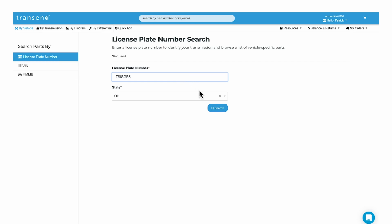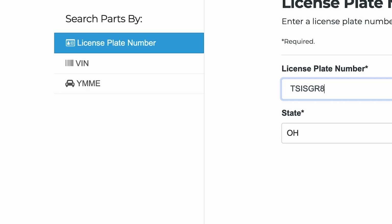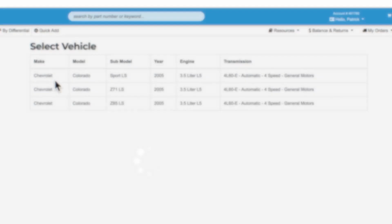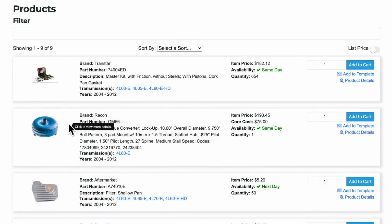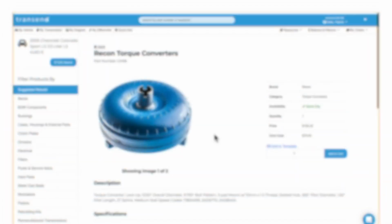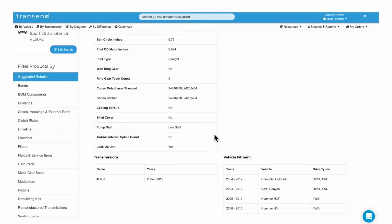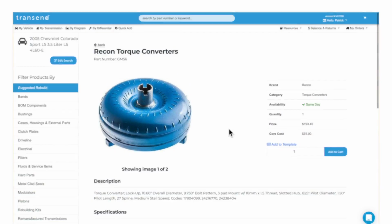Begin by entering the car's license plate number or VIN, or simply enter the year, make, model, and engine details. Here I entered the license plate, and Transend instantly populated a list of parts and products that fit the 2005 Chevy Colorado Sport I'm working on. If I select this Recon Certified Torque Converter and scroll down, I can read the detailed description, specifications, vehicle fitment data, and even see the transmission model this converter is compatible with.